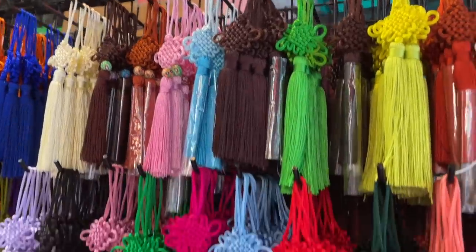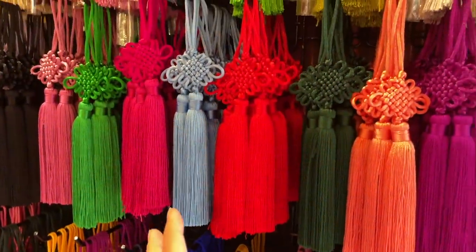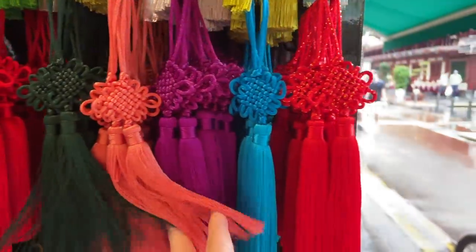Looks like they have some good luck knots here. They're all such beautiful colors. Look at them, they're so vibrant. Behind us here is the Buddha Tooth Temple. We are gonna try to go in. It is very beautiful from the outside. I might be turned away because of my shorts. We're not really sure, but we're gonna try. And your tank top. And my tank top.